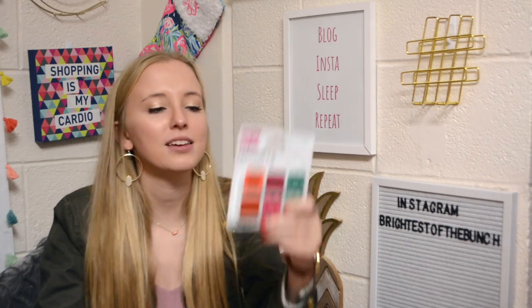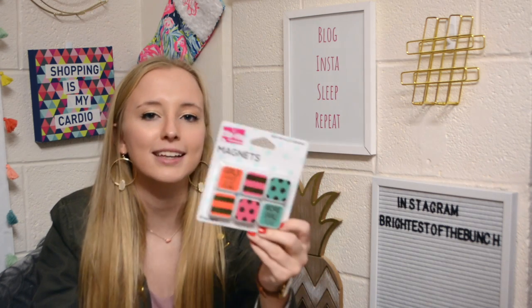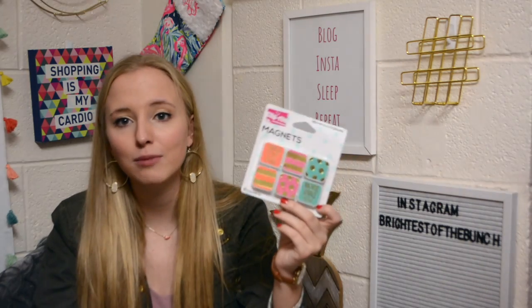And next she sent me these really fun magnets. They just say "girls have more fun" and "more sparkle please," and then they just have little stripes and polka dots. So we have a fridge and we might put these on there, or we also have a whiteboard on our door that we might put these on.